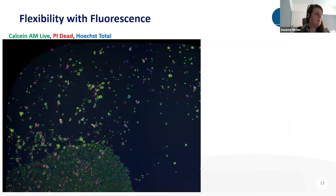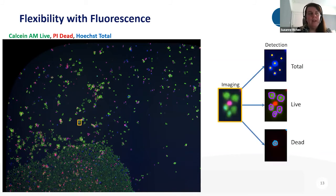And my last point about the Celigo really is you do have flexibility with the fluorescence as well. Having 4 fluorescent channels means you can look at different stem cell markers, for example. If you want to look at 4 different markers, you can have those in there. This is just an example with 3 different markers where you can see, and we're looking just at viability here, but you can add an extra marker on top of that and utilize these multiple fluorescent channels. I've just got an example here just showing you how the Celigo will outline those different cells with the different markers present.